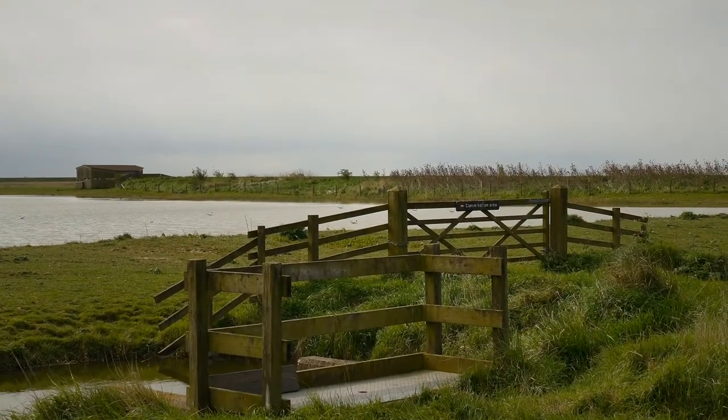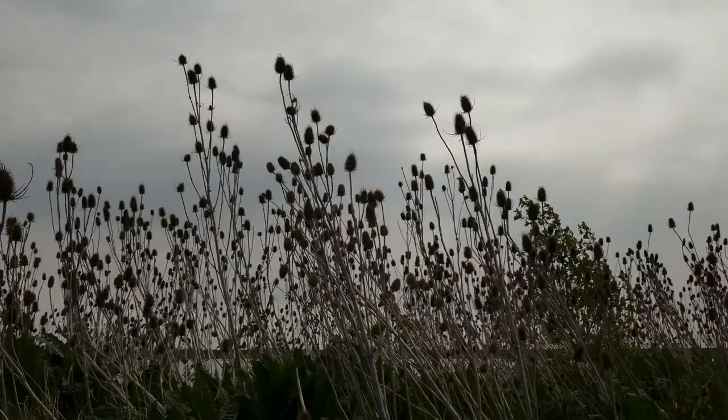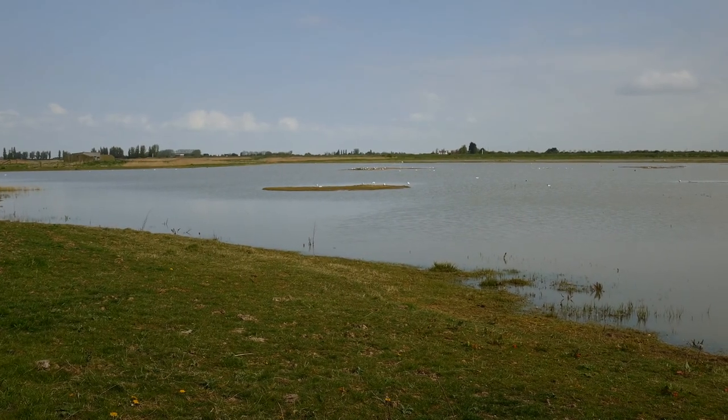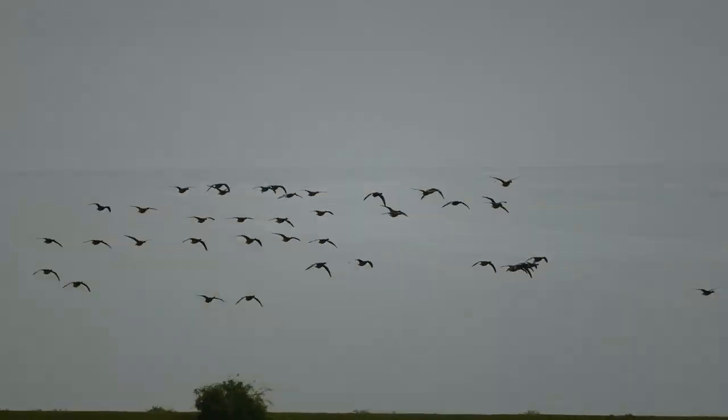Okay, moving on to the 360-degree hide. No sign of sand martins in the bank there yet. It's quite cloudy, but the sun does break through and blue sky appears. This is the view you get from the 360-degree hide.